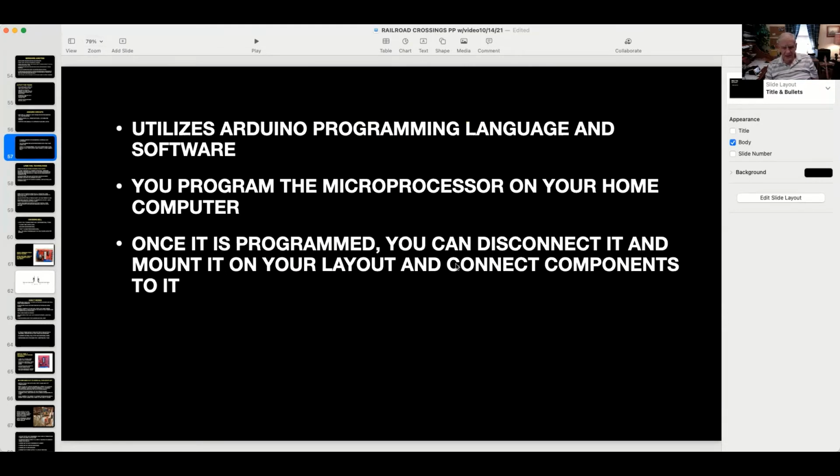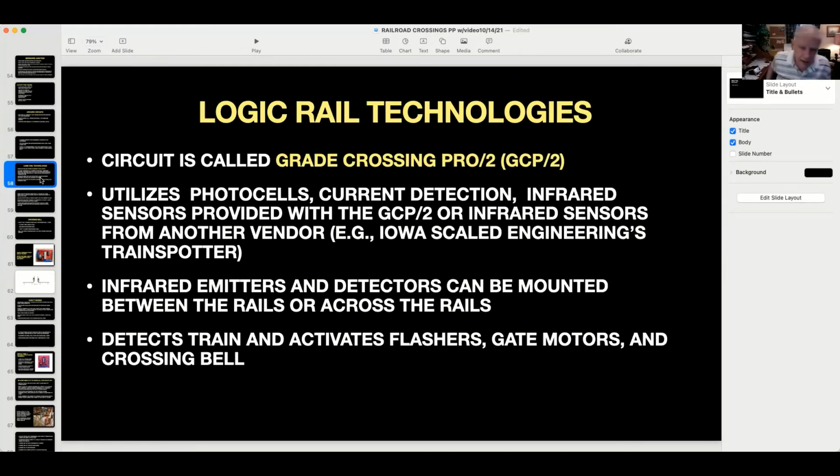As I said, once you program the microprocessor on your Arduino board, you can disconnect it and mount it on your layout, and then you connect all the components to it, and you just put a power source to it. Now, the one I like, and I'll talk about, is Logic Rail Technologies, and they are located in Houston, Texas. It appears to be a small company. They make a circuit called Grade Crossing Pro 2.